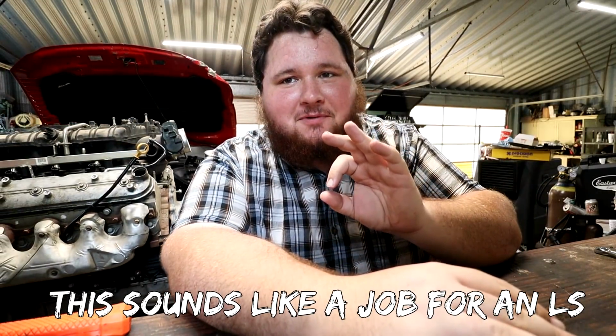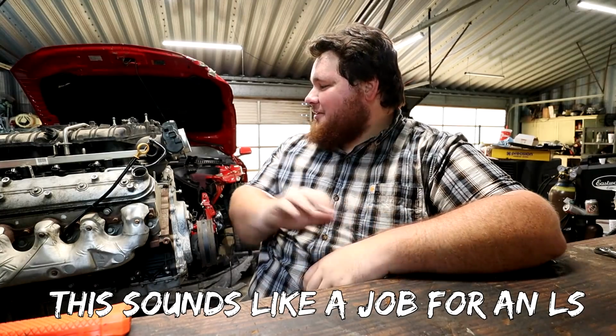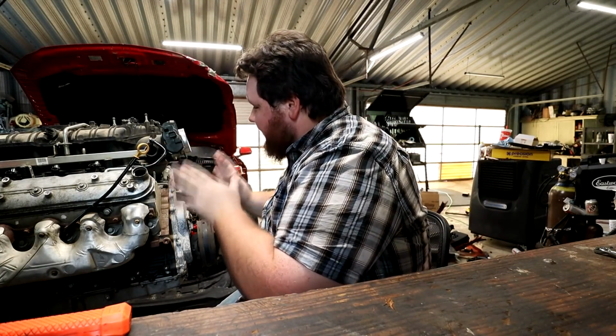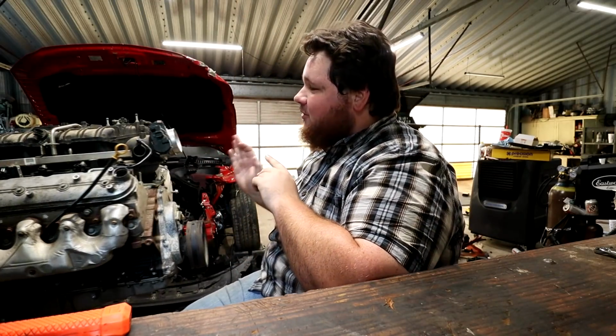Or we could swap something into it. Now the engine, sweetheart, no, not you. All the Mustang owners would hate me furiously if I put you in there. You get back over in the corner where you belong.